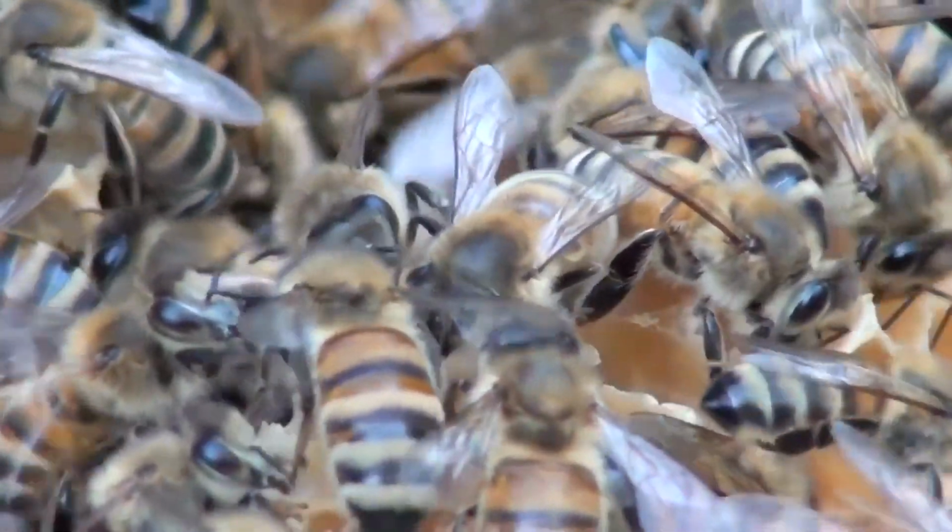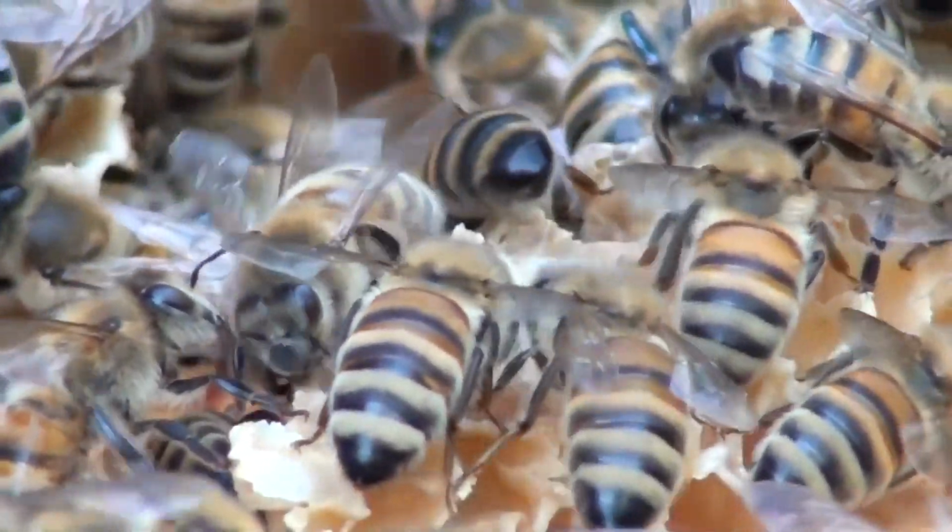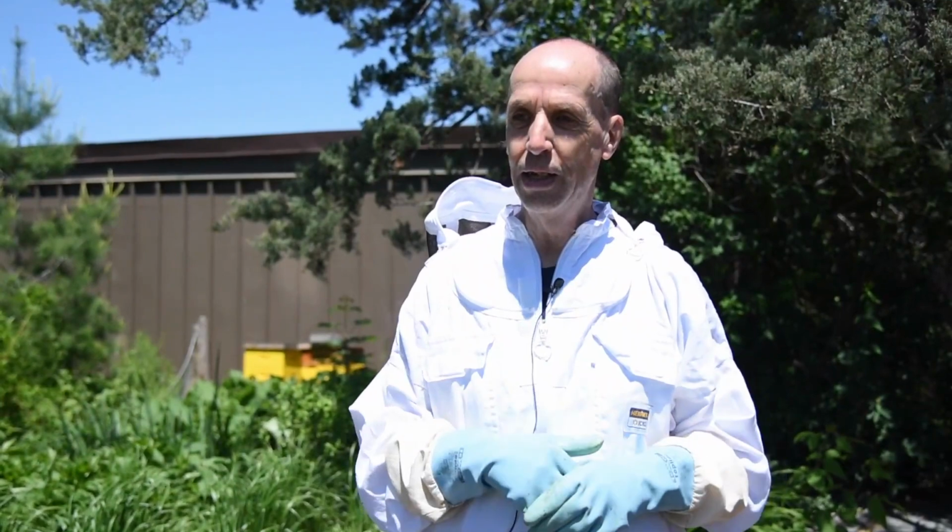A lot of people just go out and collect a swarm or 2 over the summertime and put them in a box, and there they are. They have now a functioning beehive. So that's what we're going to do, and hopefully they will stay in that box, make that decision to be fine in there, and we'll have another hive.